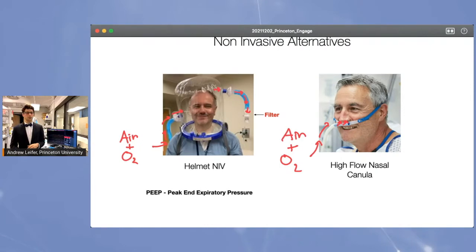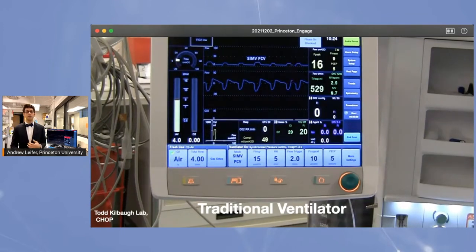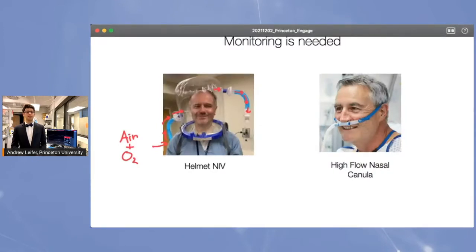Finally, in principle, an enclosed system is more amenable to monitoring the patient's respiratory profile than an open system like high-flow nasal cannula. And that's important because clinicians are used to monitoring a patient's progress in a disease by observing waveforms of airflow and pressure, which I'm showing here on a traditional mechanical ventilator. And they also monitor tidal volume and pressure, which they can use to track the lung stiffness, called compliance, and that's an important marker of lung health as well. So open air systems like high-flow nasal cannula can't offer these diagnostics, but helmets should be able to. Until now, however, no system has existed to provide respiratory monitoring of patients undergoing helmet non-invasive ventilation.